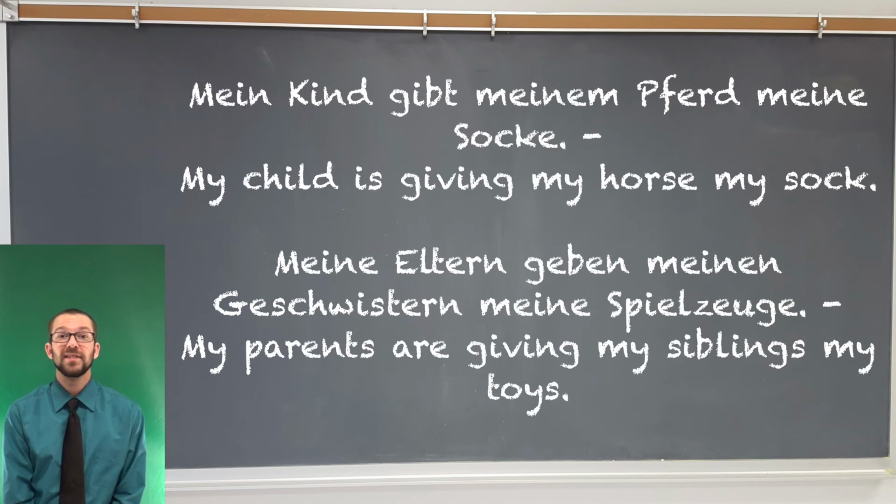As you can see from all of these examples, every single one of these uses the same pattern. First thing in the sentence is the nominative case, it's the subject, it's the thing that is doing the action, in this case the giving. The second thing in the sentence is the verb. Directly after that, we have our indirect object. The indirect object is the one that receives the direct object. The indirect object, of course, is the dative case. The direct object is accusative.